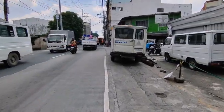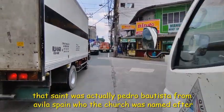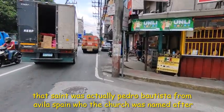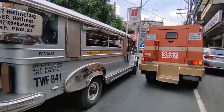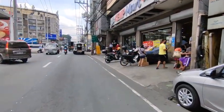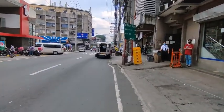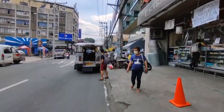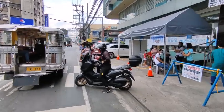Our goal is to walk around the perimeter of the parish. Now, what's amazing about that church is that it produced the first saint who ever lived in the Philippines. And there was one other, I think a Filipino, a local guy, a native, who also stayed there for a short period of time to train. So I'm actually on San Francisco del Monte. It could have been San Lorenzo Ruiz that eventually became a saint.